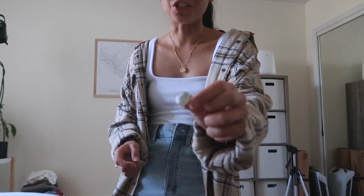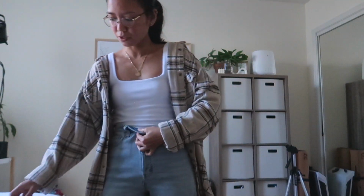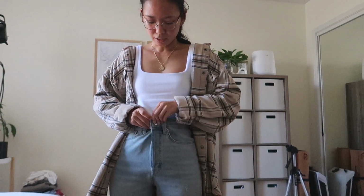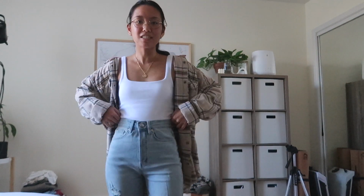So there's this little hack that I learned. You get these little jean button pins. I got these on Amazon. You can actually poke a hole, pin them to your jeans wherever you need, and it makes your jeans fit a little bit better. It's a tad bit loose, just the slightest bit, but this makes it fit even better.